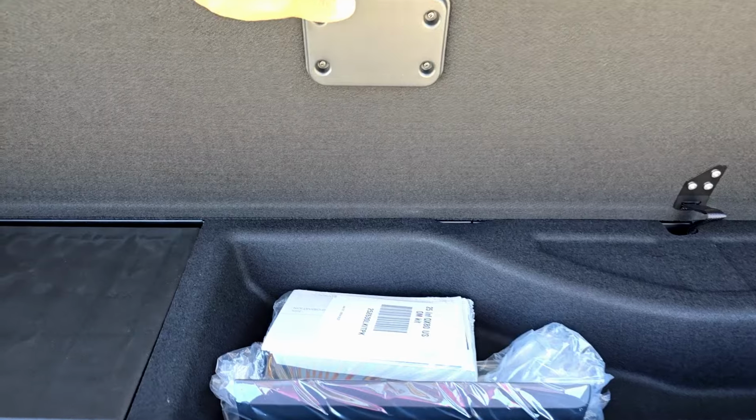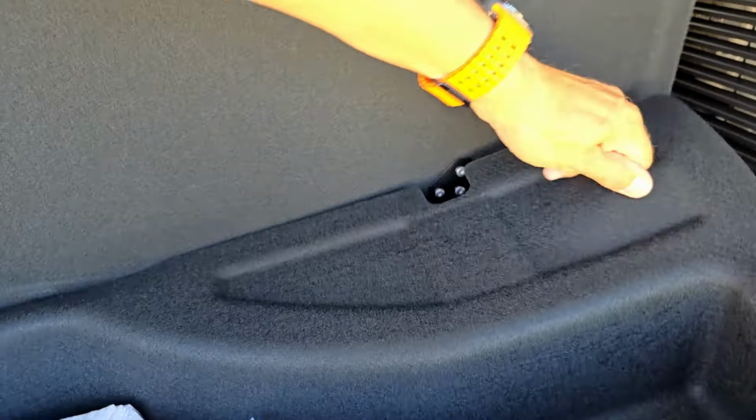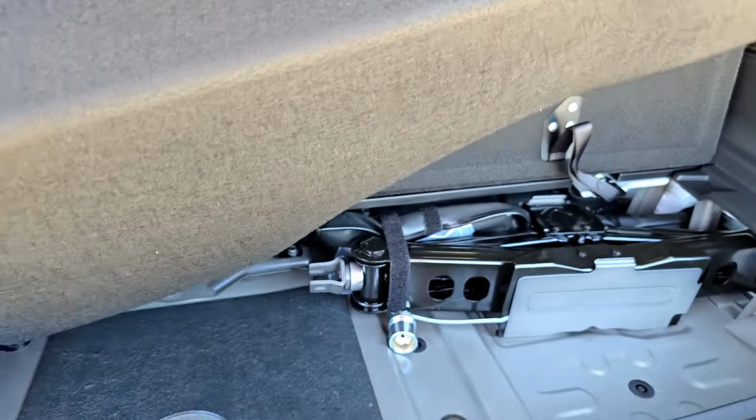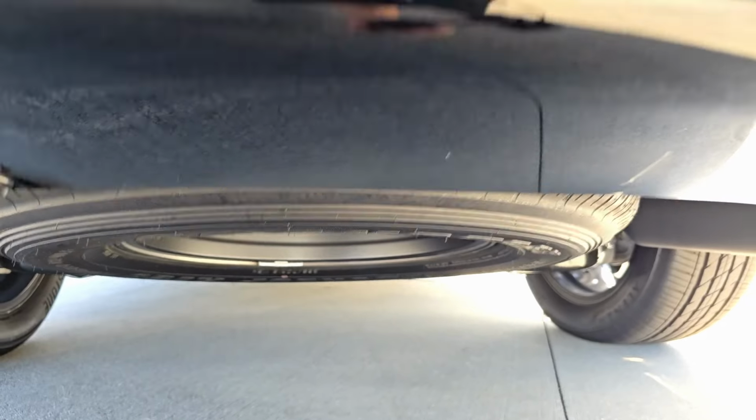Underneath here, you have a little bit more storage. Now, the spare tire is here, so don't worry about it. It's actually underneath the vehicle. Let's see if I can check this out. But underneath this, you have your jack and the tools to help you change the tire in case you need that. And here, let's get underneath here. Yep, there's your spare tire.